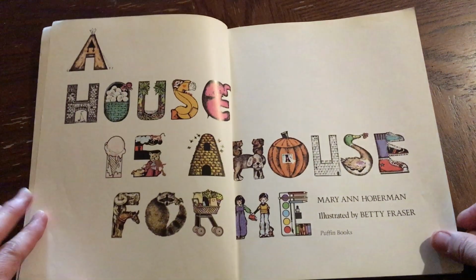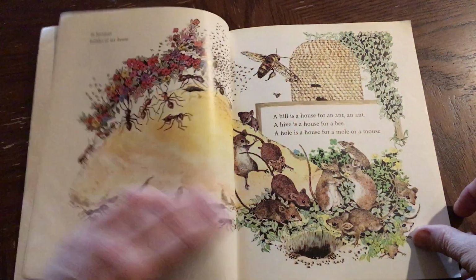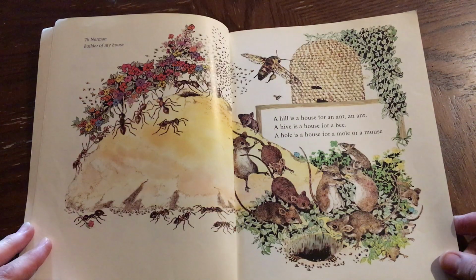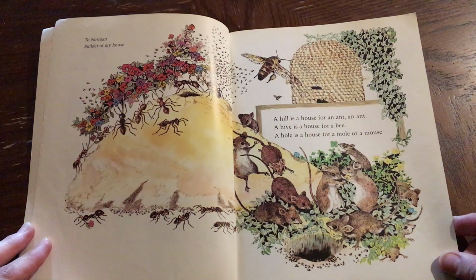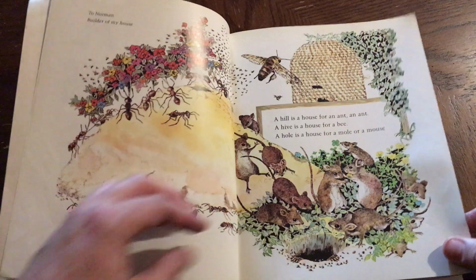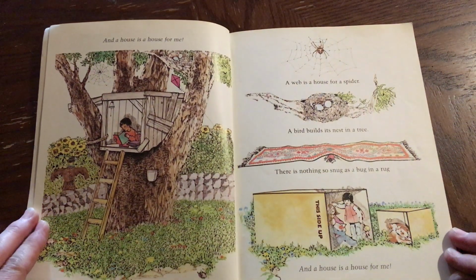Here's our title page. A house is a house for me. A hill is a house for an ant. A hive is a house for a bee. A hole is a house for a mole or a mouse. And a house is a house for me.